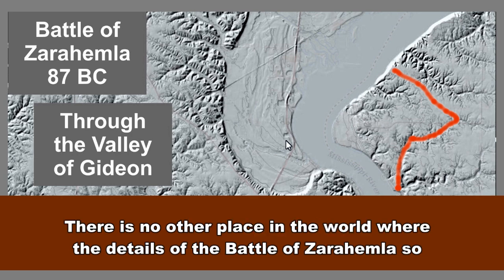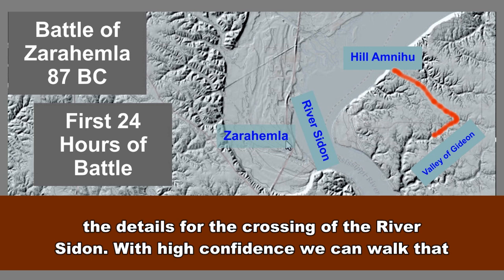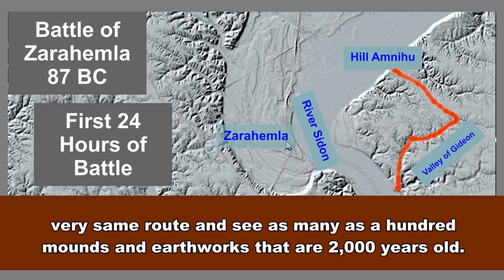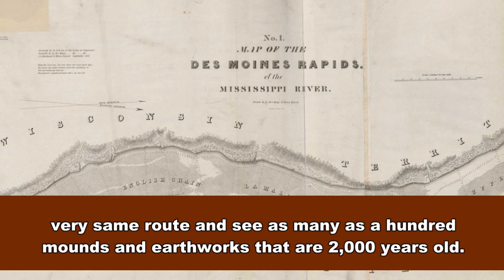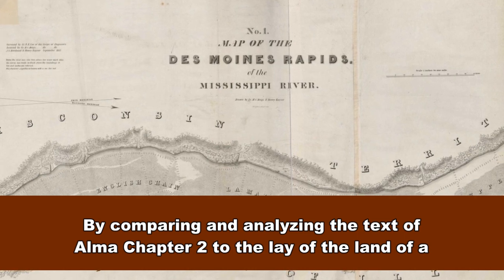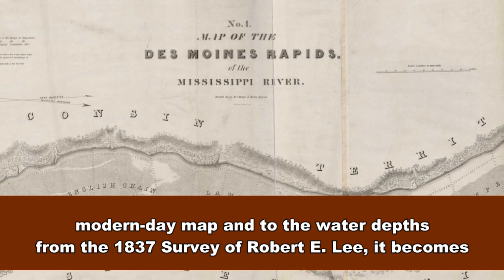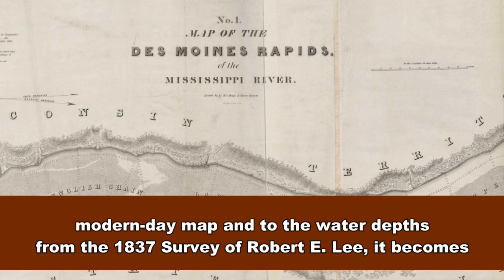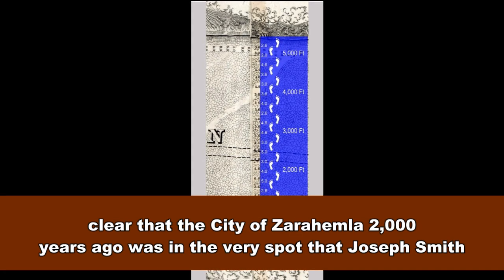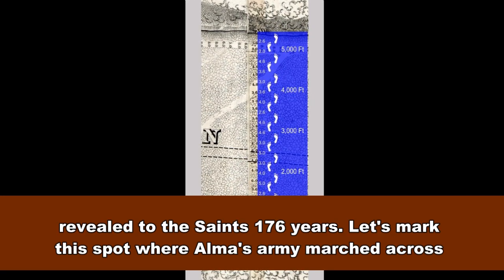There is no other place in the world where the details of the Battle of Zarahemla so perfectly are in alignment with the details of the terrain for the Valley of Gideon and the details for the crossing of the River Sidon. With high confidence, we can walk that very same route and see as many as 100 mounds and earthworks that are 2,000 years old. By comparing and analyzing the text of Alma 2 to the lay of the land of a modern-day map and to the water depths from an 1837 survey of Robert E. Lee, it becomes clear that the city of Zarahemla 2,000 years ago was in the very spot that Joseph Smith revealed to the saints 176 years ago.